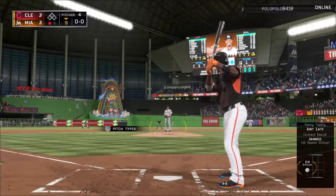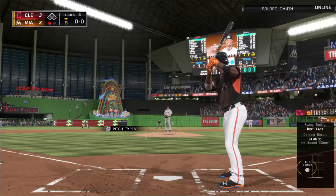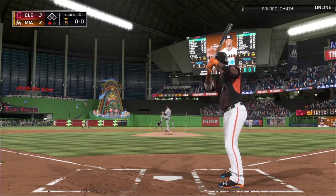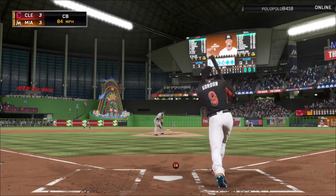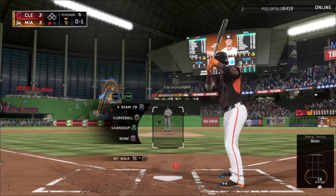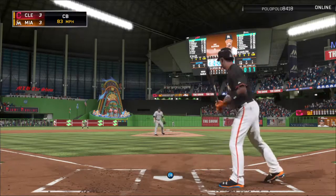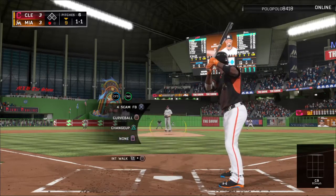Striding into the box, D. Gordon, already 2 for 2. He'll look to add on right here. Allen's ready. Here comes the first pitch. Swing and a miss on a pitch in the dirt, and it's strike 1. Bases are empty, 1 man out. And now a curveball that bounces up to the plate. It's 1-1.